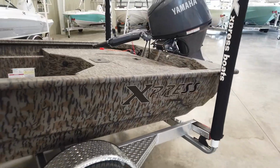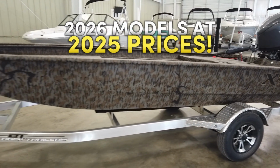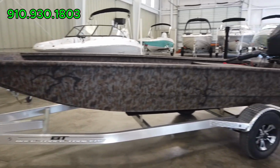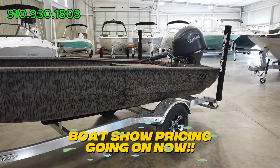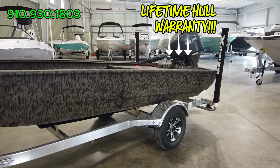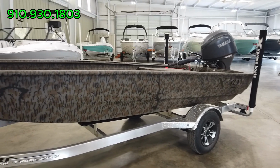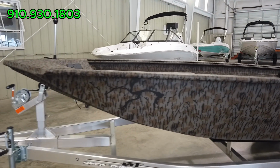For anybody who's not familiar with Xpress Boats, they are built in Hot Springs, Arkansas. It's a family-owned business, started building boats back in 1966, so over 60 years in the aluminum boat building industry. The founder of Xpress understood that aluminum was lighter than steel, but stronger than fiberglass. It was impact and corrosion resistant, so it was a perfect material to build boats out of that would last a lifetime and be strong and versatile to use in saltwater or freshwater. And he used this information to start building boats, and we're proud to be selling these things 60 years later today.